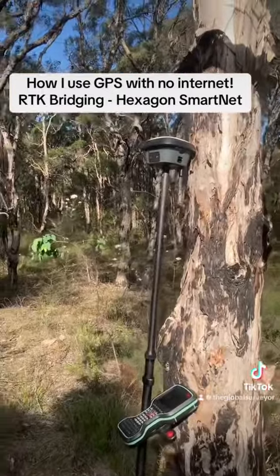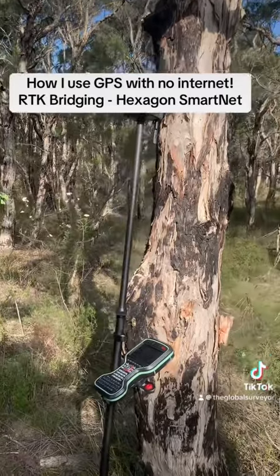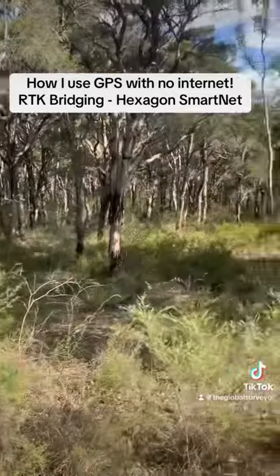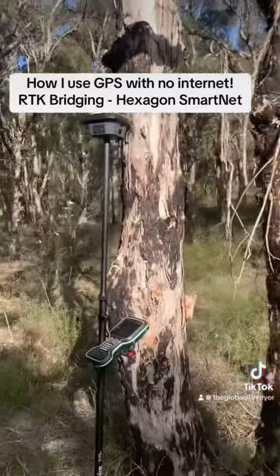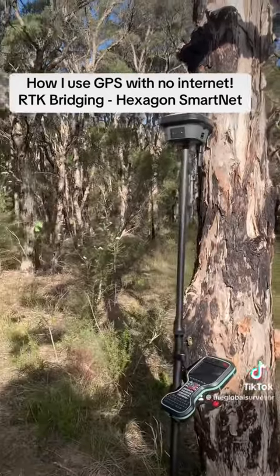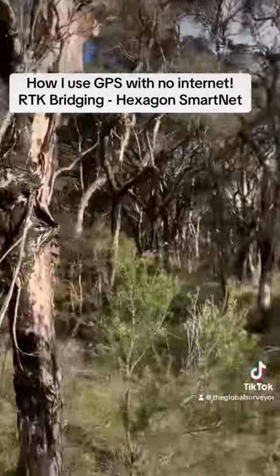They're CORS, continuously operating reference stations, and they send GPS corrections to my GPS rover here, so I don't actually have to worry about having a base station set up where I can't see it, and I only have to carry my one GPS and controller, which is really cool. But it relies on internet, and if internet is not brilliant, then what do you do?